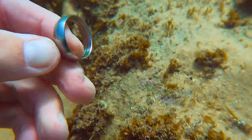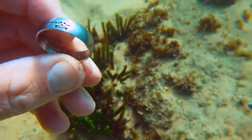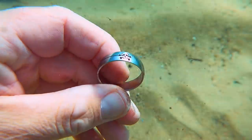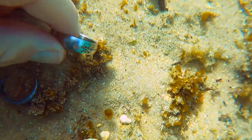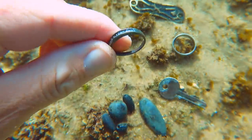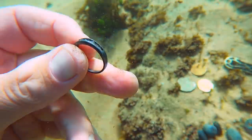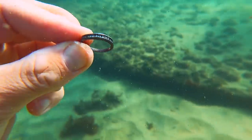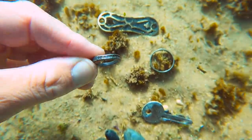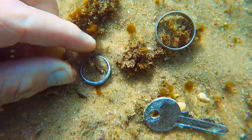And here we go, it's a skull ring. Looks like a men's skull ring. Stainless steel, unfortunately. I'm not seeing any other markings, so I'm guessing it's going to be stainless steel. Next up we have, oh, the best find of the day so far, that is. Wait till you see what's up next. This is covered in what I think could be diamonds. Nine times out of 10, it is cubic zirconia, but that is an awesome find.